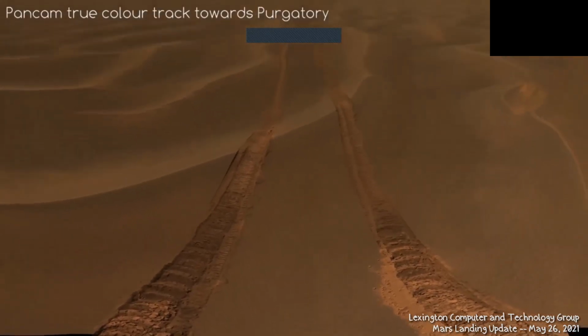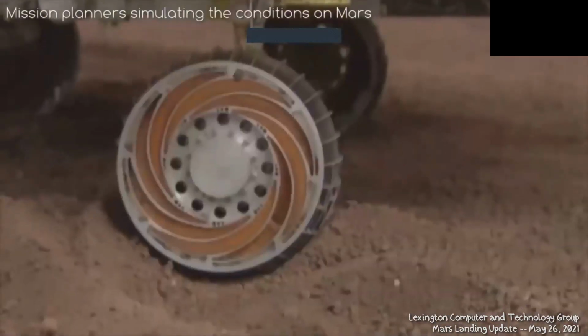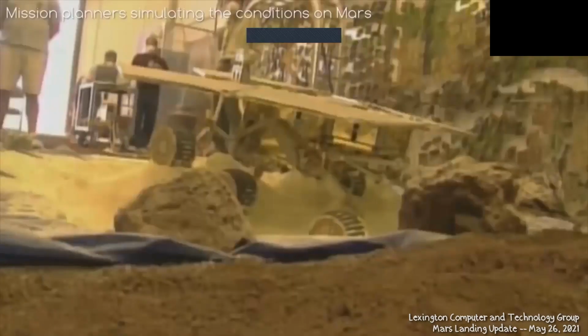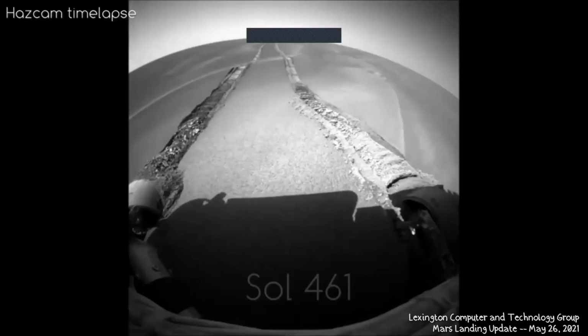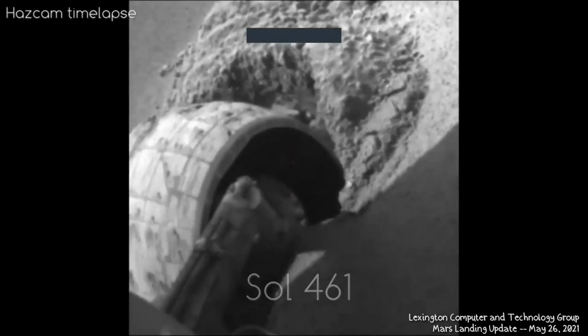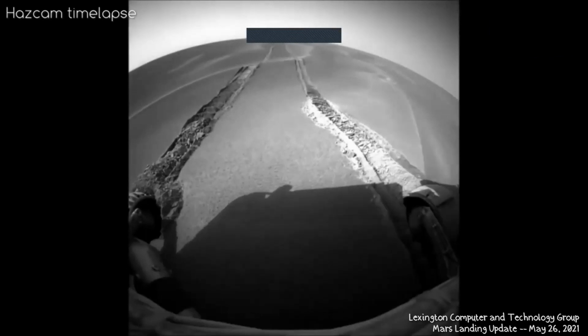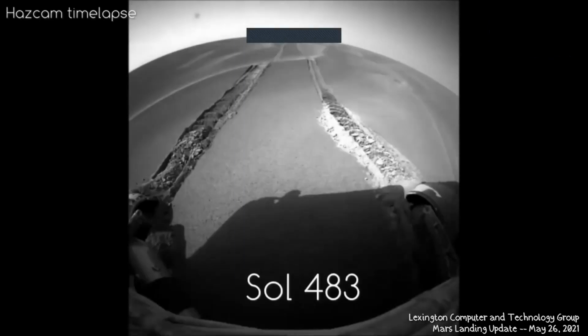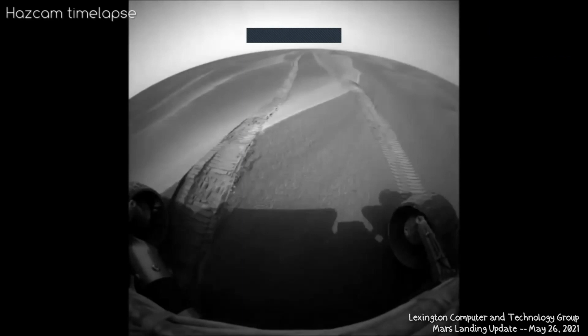It stayed motionless for just short of 20 Martian days as mission planners frantically tried to figure out how to get it out. They simulated the scenario on Earth and tried various methods before they ordered Opportunity to try anything. On Sol 461, the rover advanced a few centimeters to see if it was doing what their tests had predicted. Over the course of the next 20 Martian days, Opportunity moved a few centimeters, took a photo of the progress, and sent the results back to Mission Control. By Sol 483, Opportunity had successfully escaped the dune, and all 6 wheels were on firmer ground.